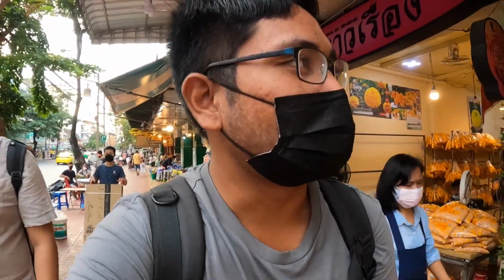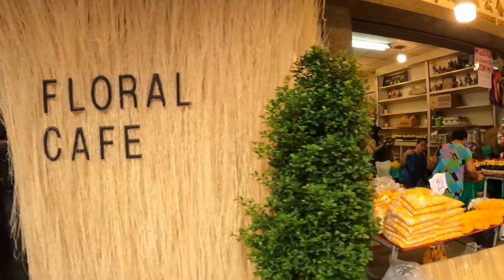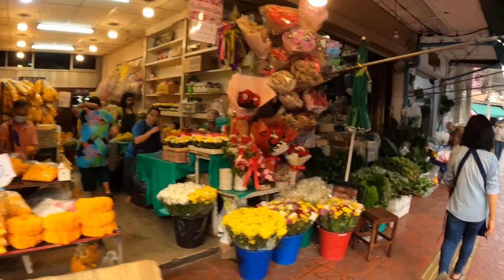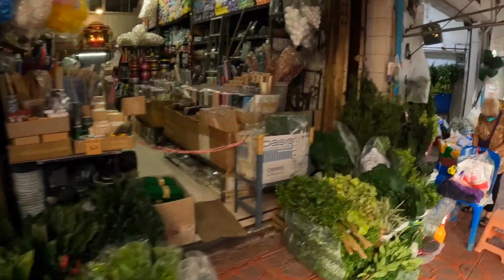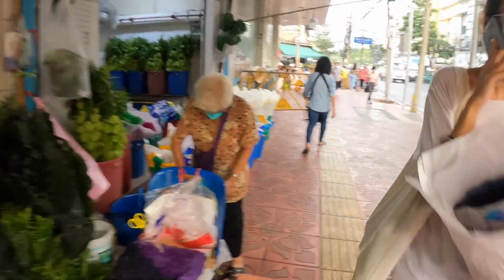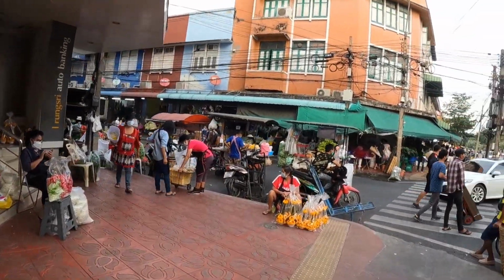Oh, so we found a floral cafe. There's a coffee shop. And then more flowers here. So I think this is a really great place, I recommend it if you want to buy flowers. Quite a lot for a good price too. So we're gonna enter somewhere else and see what they have. Quite busy at this time of the day.